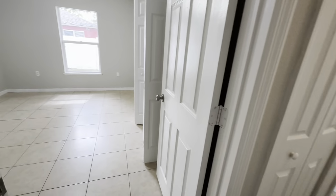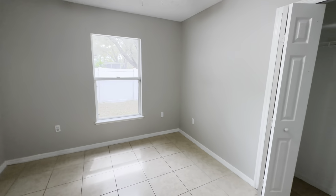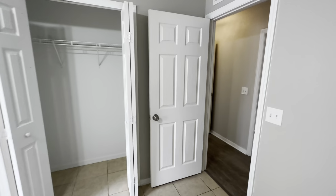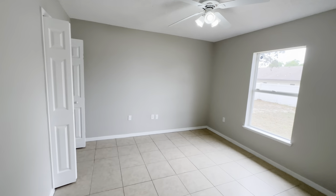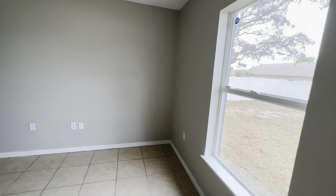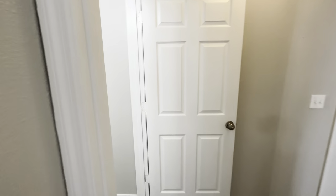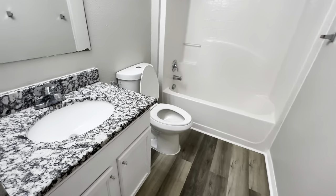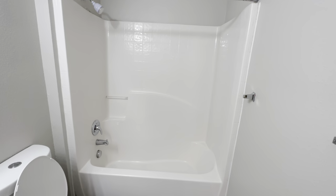Coming out of there, going down the hall, you have a door to the right that goes out to the patio. We'll go out there in one second. Bedroom number three. And bedroom number four. And then you have a full bath back here, single vanity, granite countertops. All right, let's go outside, take a look at the backyard.